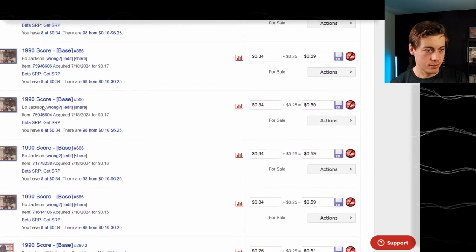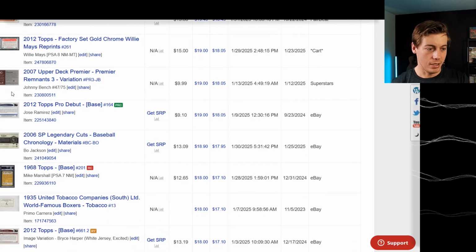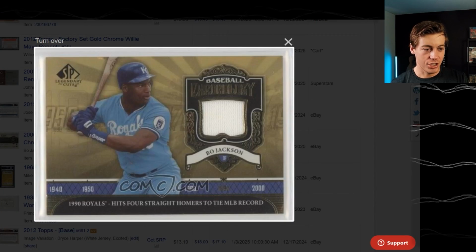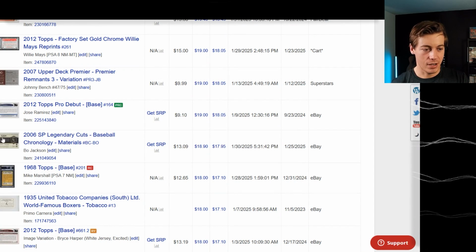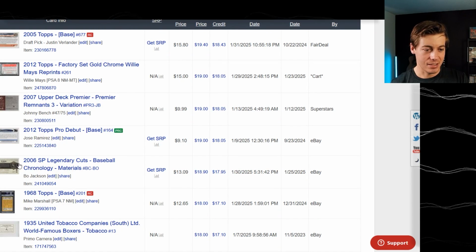It definitely sold. Maybe it sold today. Maybe it'll be on this page. But, oh, there we go. Look, there's my other one. Probably priced these too cheap, but I bought two of these, and this one sold for 18 bucks also. I didn't realize how liquid this card is. Definitely something I want to buy again.